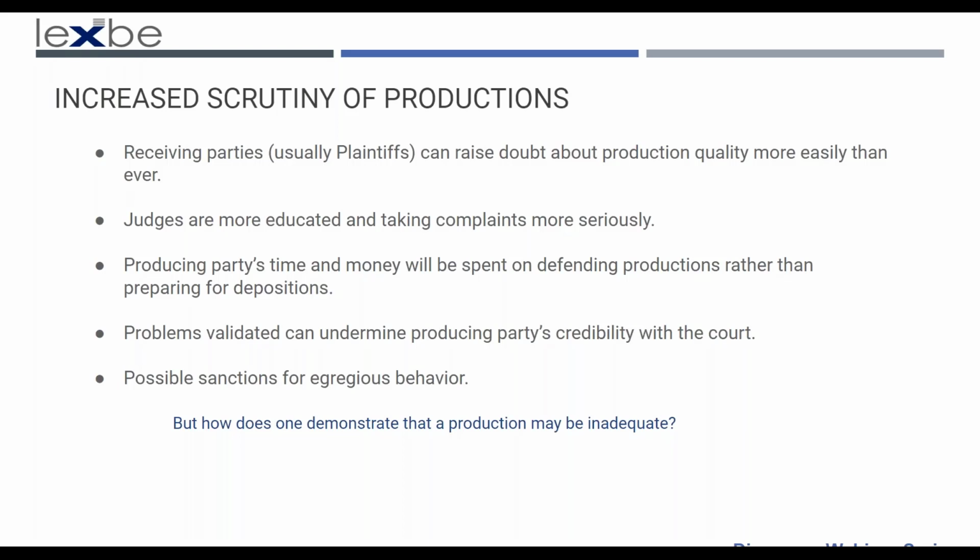You will possibly end up with time and money spent on defending the production rather than actually preparing for that position. And if there's any kind of problem that is revealed, that can seriously jeopardize your credibility with the court and the judge. And in extreme examples, you will see possible sanctions.